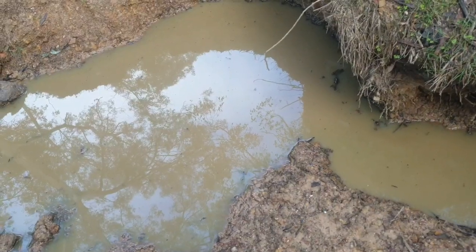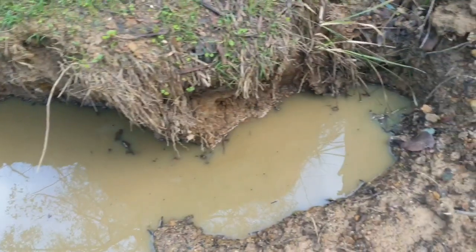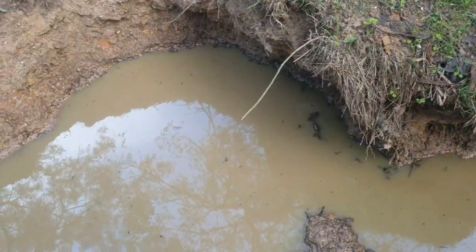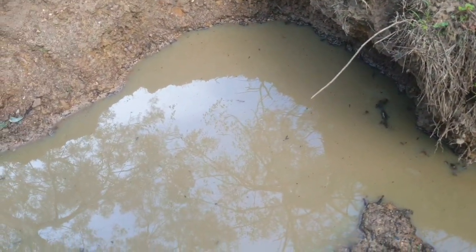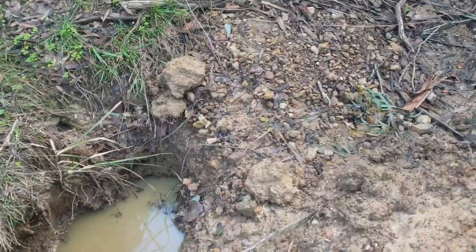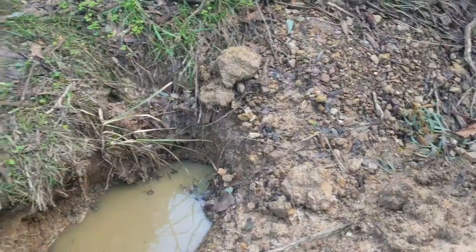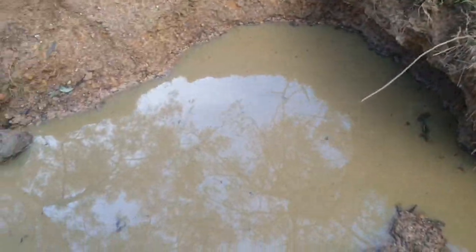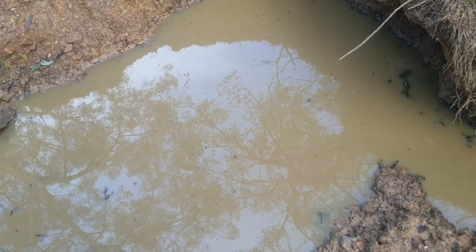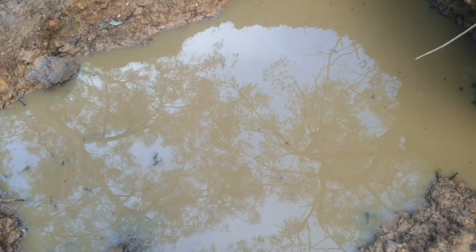There's probably going to be leeches and stuff in here, so I'm going to have to be careful. But I'll give this spot a little yabby pump, get a pan out, and see if it shows me some colour. It's going to be a quick dig today. I just came more to have an explore this week than digging. Had a big day last Sunday, so I'm pretty buggered from that. But yeah, we'll see what happens. Give this a yabby pump and see if we can get some colour.